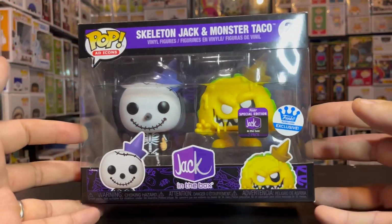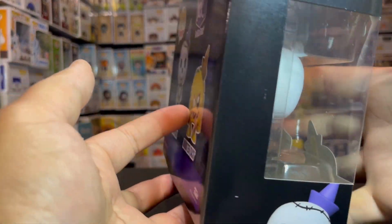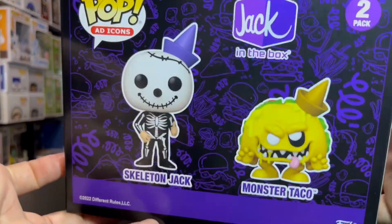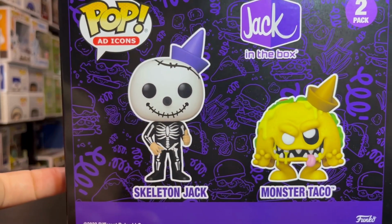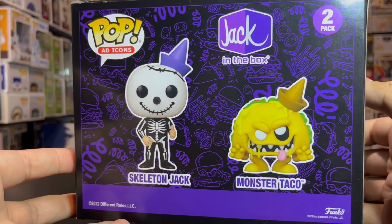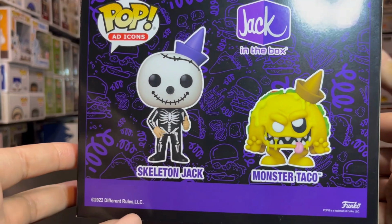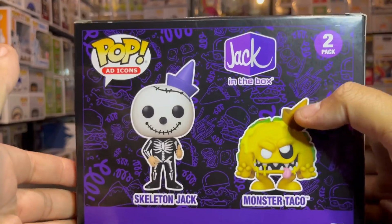So before we go deep into it, here's just a look at the box up close. Like I said, very, very cool, very, very dope, and I just like this box a lot. I love all the extra food and stuff that's in purple in the back. It just gives it more of a cool aspect or aesthetic of what's going on. So we got Skeleton Jack, Monster Taco, and now let's get this bad boy open.